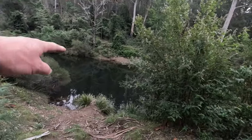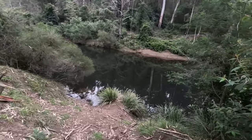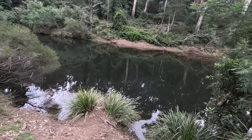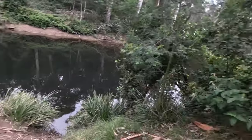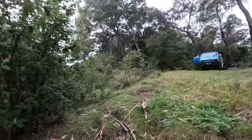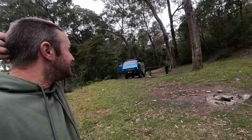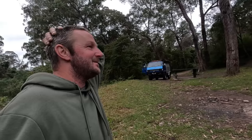They used to have a rope there, but there's no way I'm going swimming in that. Might be a big old crocodilian waiting for me. No, I'm just joking. Anyways, I'm going to get set up because I'm getting hungry. And this is going to be me for the night.